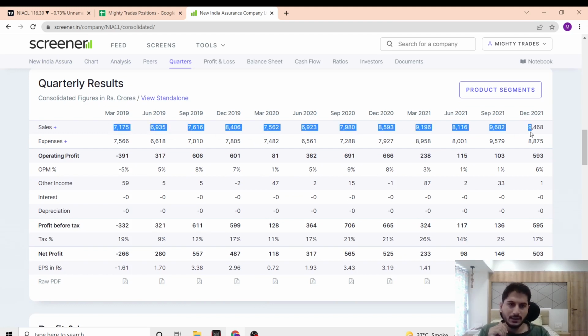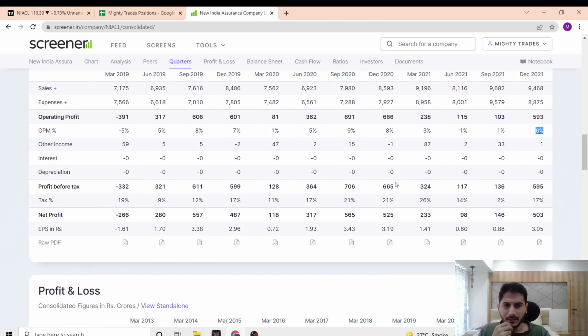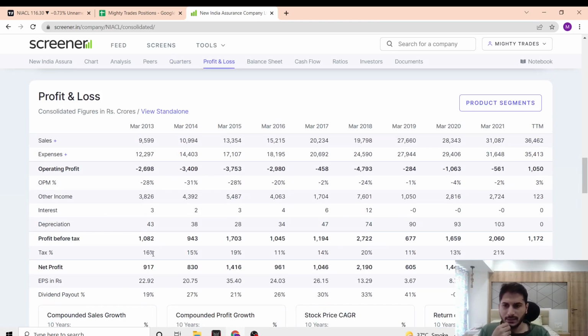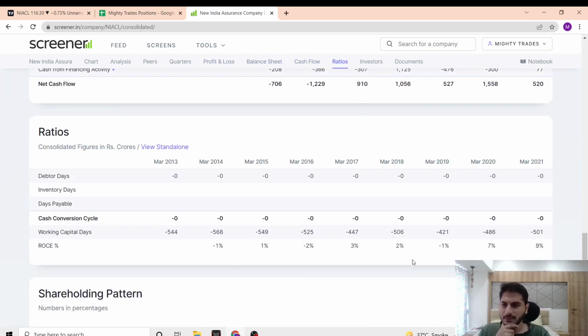And you will look at the results, it generates consistent revenues. The margin has really gone down in the last previous 2 quarters. In December, the margins picked up a little bit. I don't know why the margins went down so much. But if you look at it in terms of net profit, they're getting good net profit here. And if you look at the trailing 12 months, the net profit is again very fluctuating. Like there's no consistency in performance. That's what really bothers me with PSU companies.